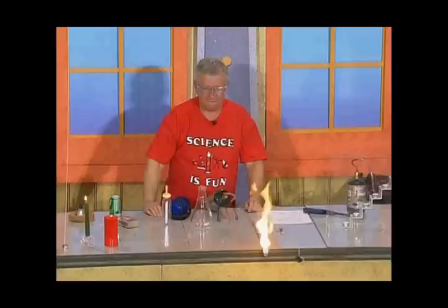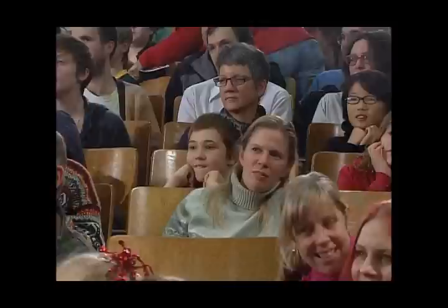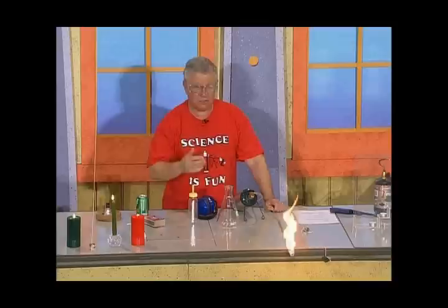Did you see that ball of fire? Did you see it better with the lights on or with the lights out? That's something we have to keep in mind when we do experiments that release energy in the form of light. We do them in a darkened area so we can see them better.